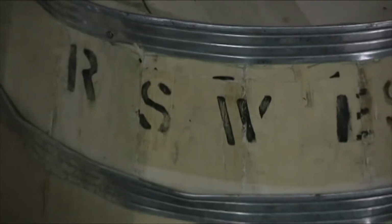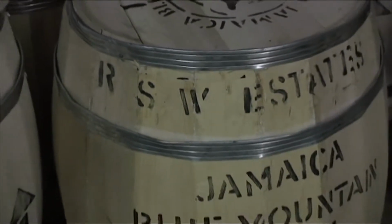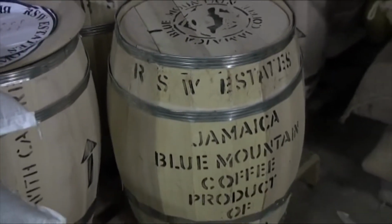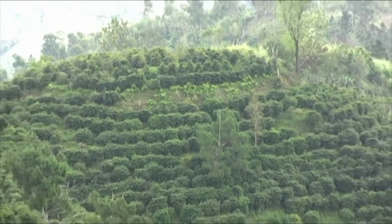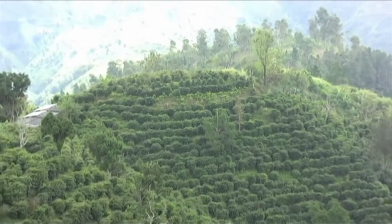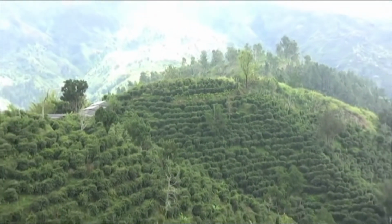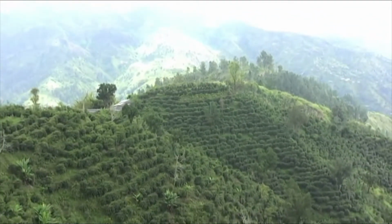RSW Estates actually comprise 3 estates. Resource Estate is located at an altitude of 1,200 metres above the Yallas River. Sherwood Forest Estate, with an area of over 400 hectares, is one of the largest intact original Blue Mountain coffee plantations. Whitfield Hall Estate is in the heart of the Blue Mountains, just below the Blue Mountain Peak, the highest mountain in the Blue Mountains.